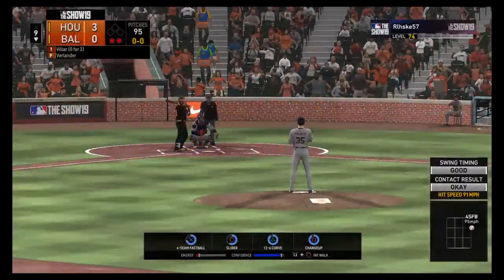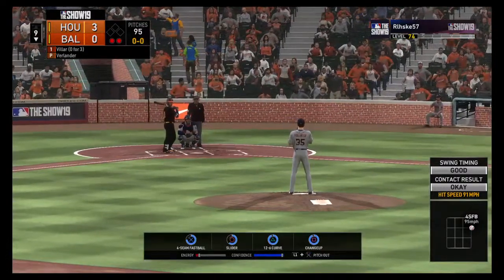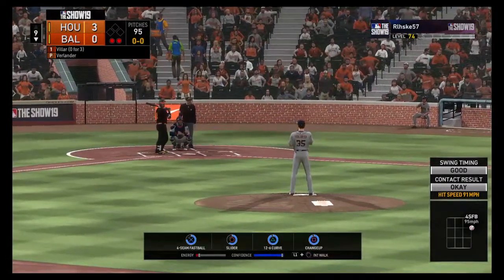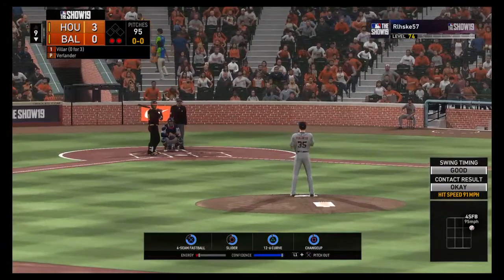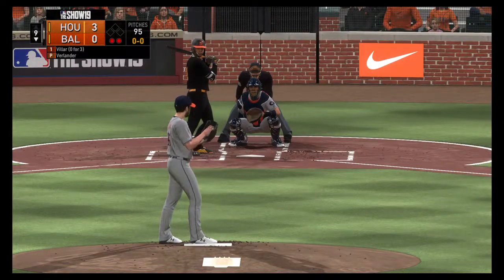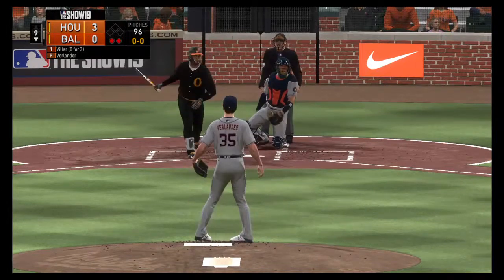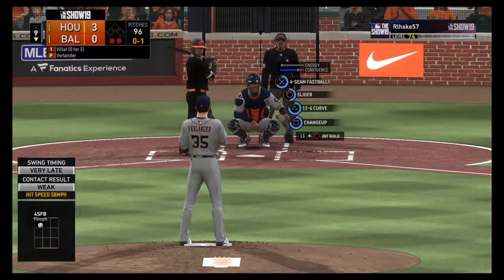Back to the top of the Oriole lineup now, and stepping in, Jonathan Villar. And he needs to make something happen. They're down to their final out here in the 9th. Here comes the first pitch. No balls and 1 strike. 2 out, nobody on.